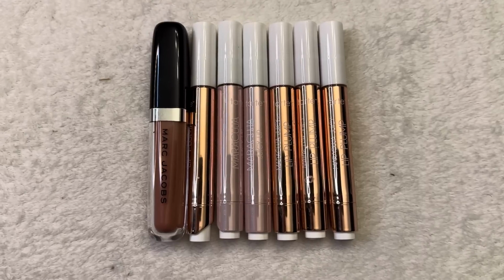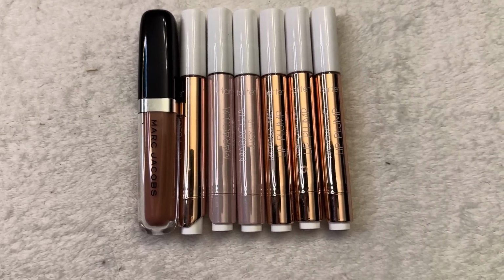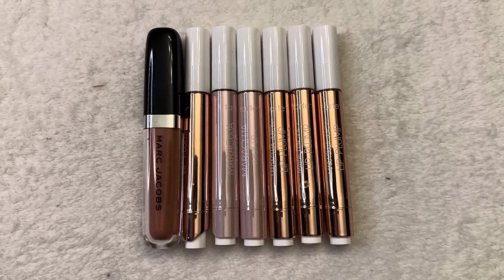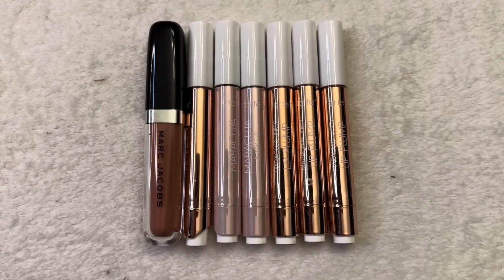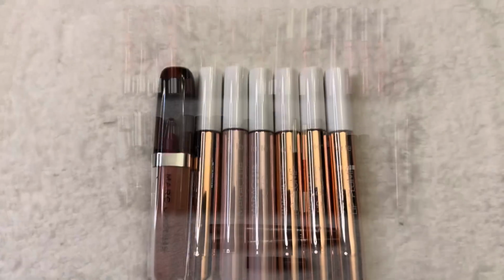So there's no way for me to know how far along I am in panning them, but I love these products. I think they are the most amazing lip product on earth, and I'm happy to have them, and I'm happy to be working on them. So I am still at 7.